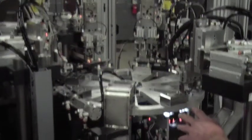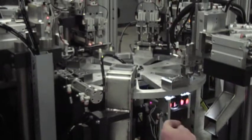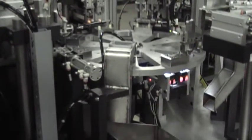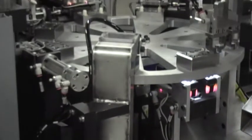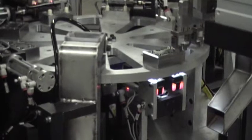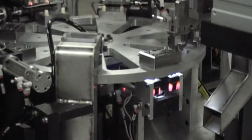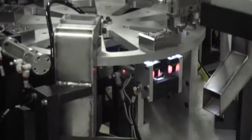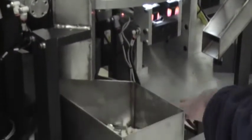Then we come to the final station. It picks the parts, holds them over to vision cameras, and the vision camera will detect if there's any imperfections in the washer or the nuts, and also detects if the grommet has the right color, because this machine is able to run black and white grommets. Good parts go in this spot here. If there's any reject parts, they get kicked over here.